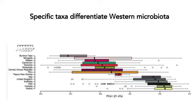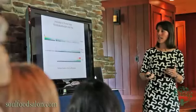So there appears to be two different compositions that we see, the Western microbiota, this traditional population. The interesting thing about the traditional population is this includes individuals both from Africa and South America. These are people that have not shared a common ancestor in over 10,000 years, and yet their microbiota looks more like each other than it looks like ours. And we feel like that is concerning.